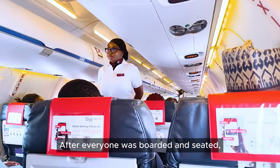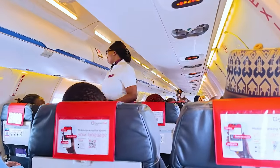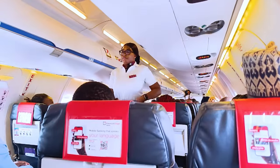After everyone was boarded and seated, we were ready to push back. Please remember the generic text may be behind you. This aircraft is available in the central lighting system.